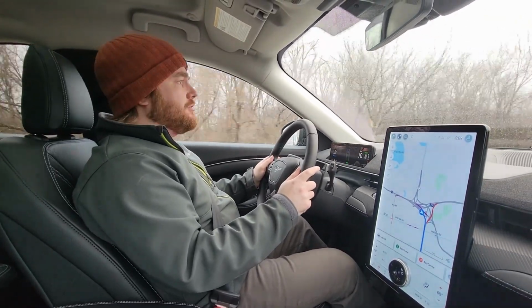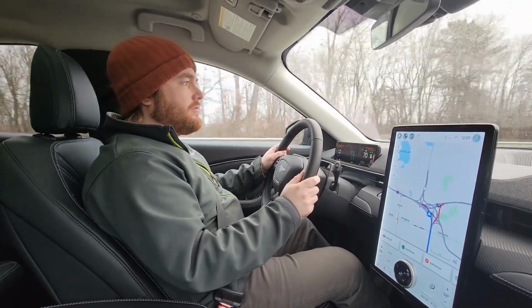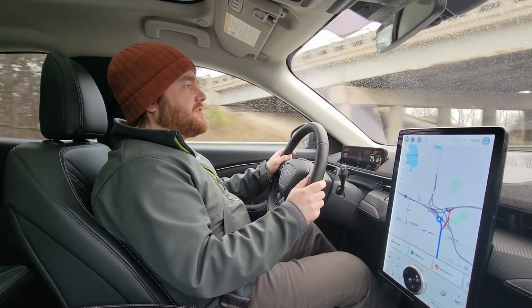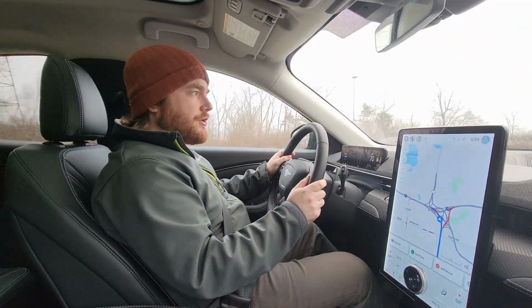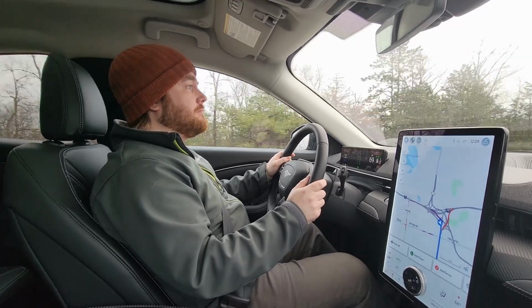Through the interchange here, BlueCruise has again disengaged. The adaptive cruise control took over, of course. So until we clear the interchange and this construction area, I'm the one in charge of steering.